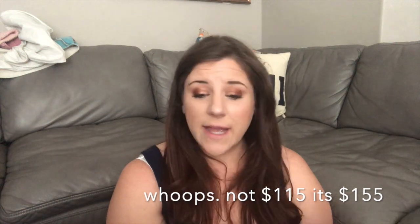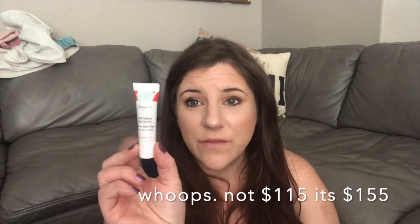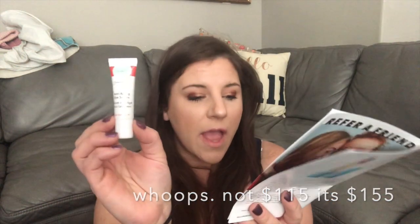Oh, this eye serum, full price for that one is $115. Whoa. Call me crazy, but $115 for an eye cream is a lot. Yeah, ignore my laundry right there. I'll have to try it, but I don't feel like they gave me enough to give it a real good try. So there it is. It is called Freeze 24/7. Never heard of it. Not much product in there at all.